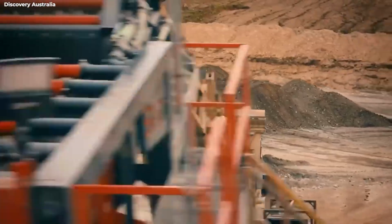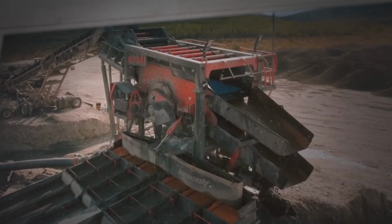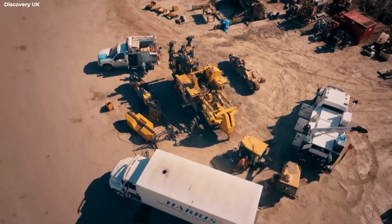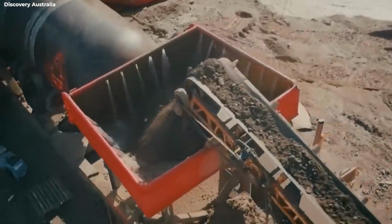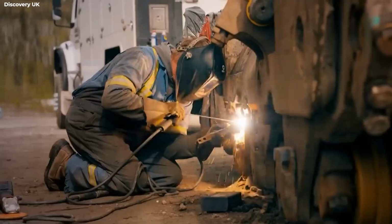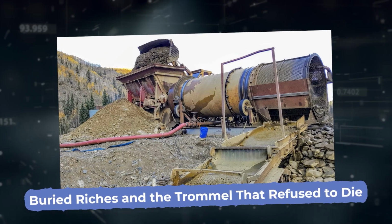The more they worked with the machine, the more they realized how well it was built. Back in the day, people made machines strong. This one had thick steel, solid bolts, and a design that could handle anything. Once it was cleaned and oiled, it ran like it had never stopped. Parker thought finding gold was the big win, but things were just getting started. Buried riches in the Trommel that refused to die.